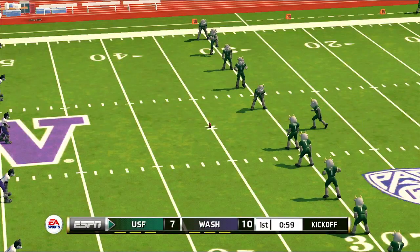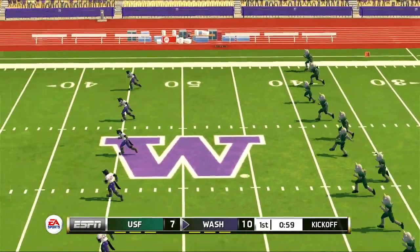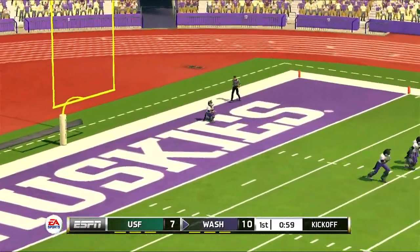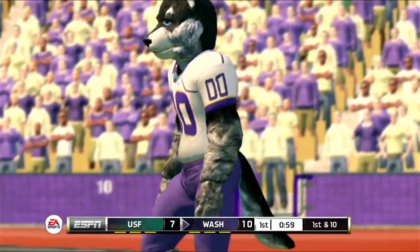Boy, that is scoring in a hurry. This offense is looking more and more explosive. The score now, 10-7. And it goes into the end zone, down for a touchback.